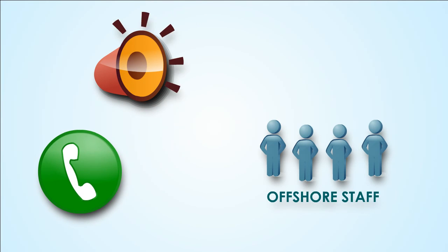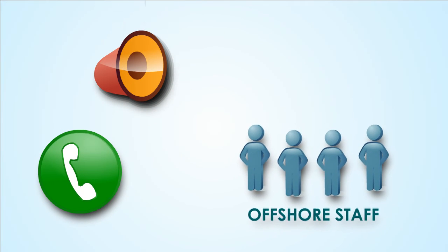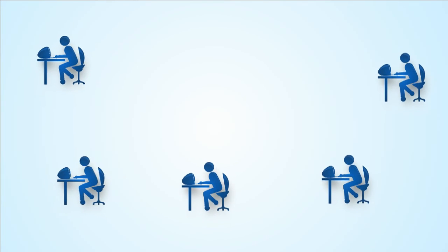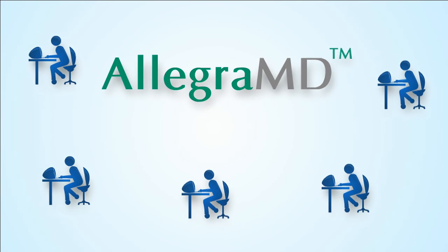Using efficient electronic messaging, voice over internet, and other tools, your offshore staff appears as if it's on the next floor right next to you. Our process is to start small, one function at a time, measure our success, and continue with the next function. This is what sets Allegra MD apart from the pack.